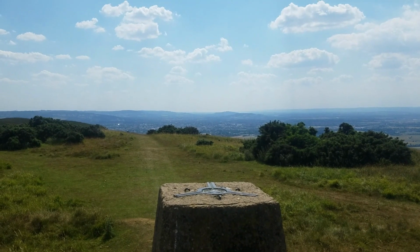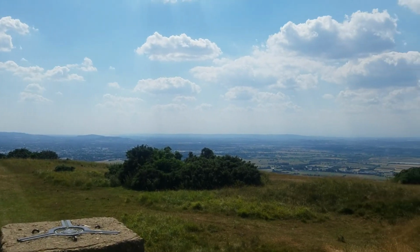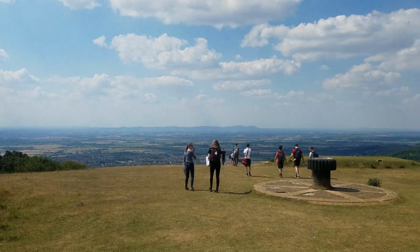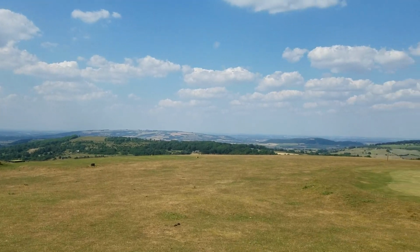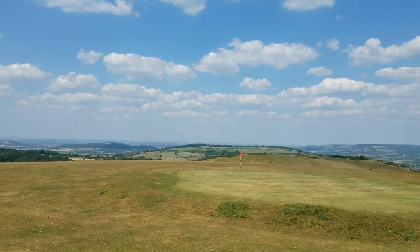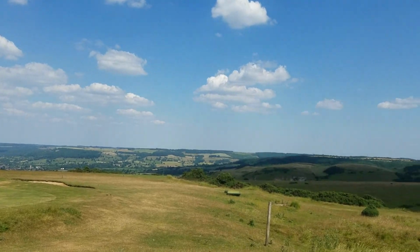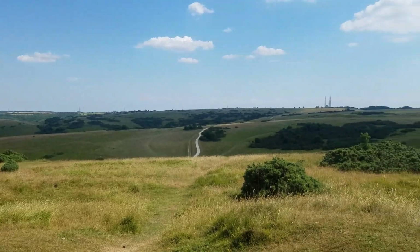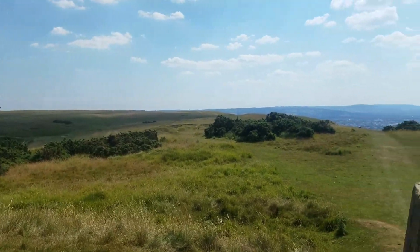Okay, so I've made it to the trig point on top of Cleeve Hill, and my book reckons that this is the best panoramic view there is on the Cotswold Way, and it is certainly stunning. Worth the climb, which wasn't as bad as I thought it would be. I'm very glad to stay.